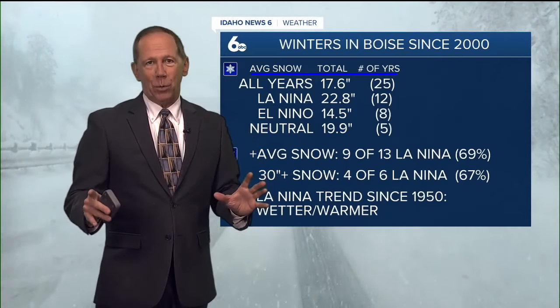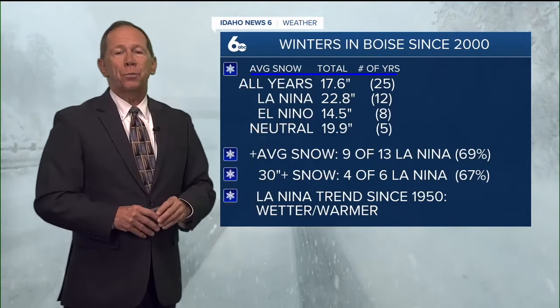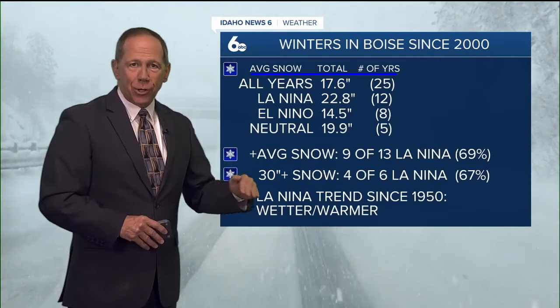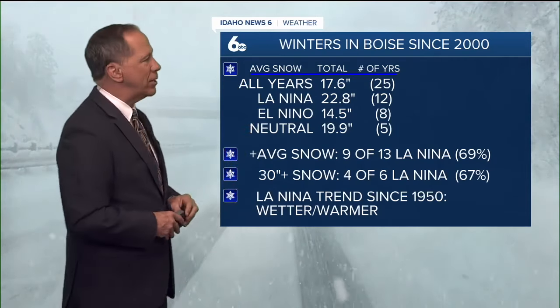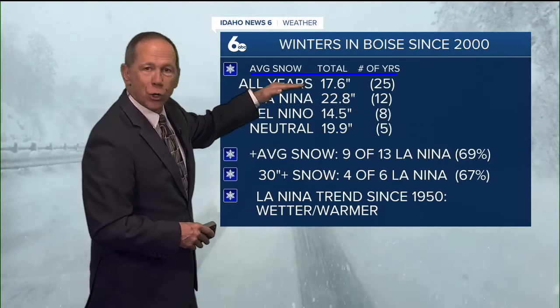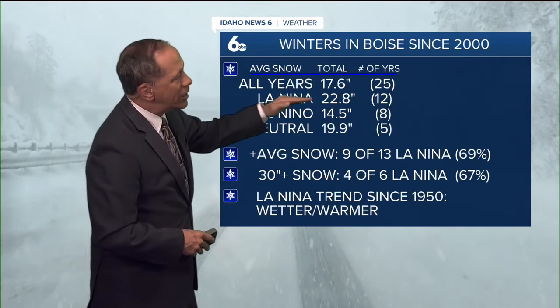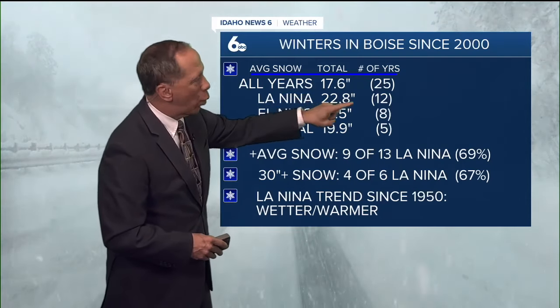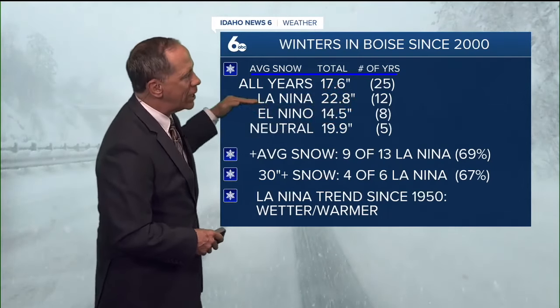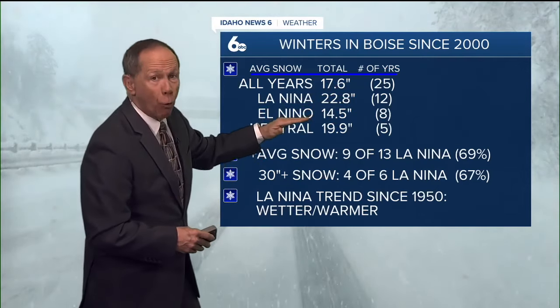Here are the numbers of what's been going on for Boise now for winter since 2000. So we're going to go back and use the 2000, the year 0, we'll call it. So that's been 25 seasons to look at here. In 25 years, the average snowfall that we get is 17.6 inches. In a La Nina, it's about 22.8 inches. 12 of the 25 years were La Nina years. We've had 22.8 inches of snow on average. El Ninos, only 14.5 inches.